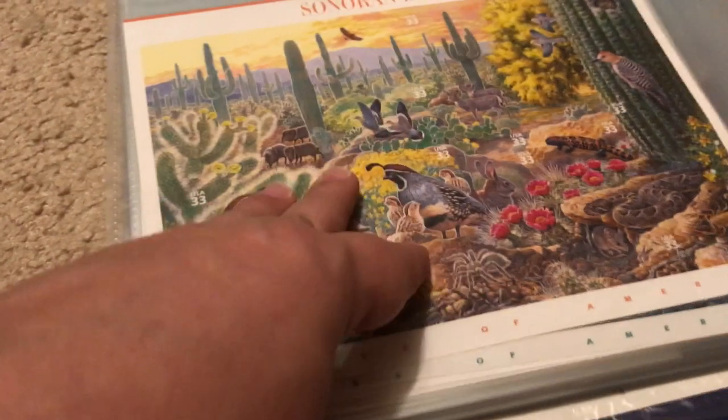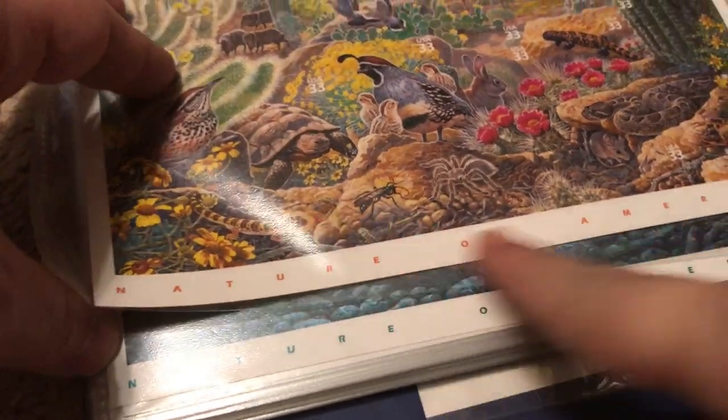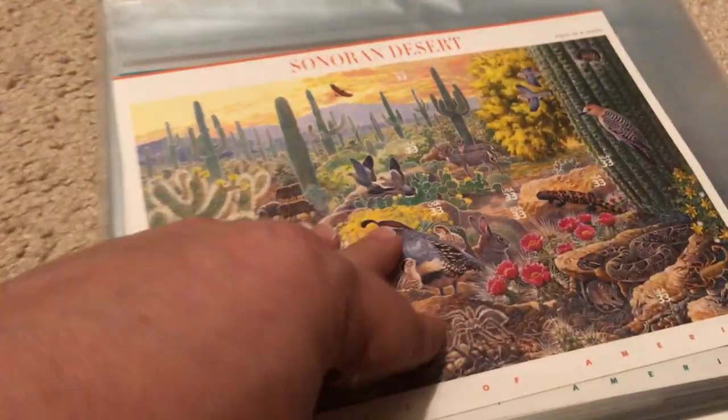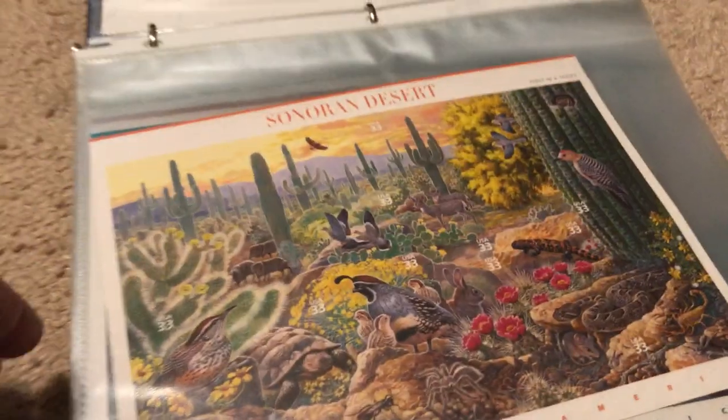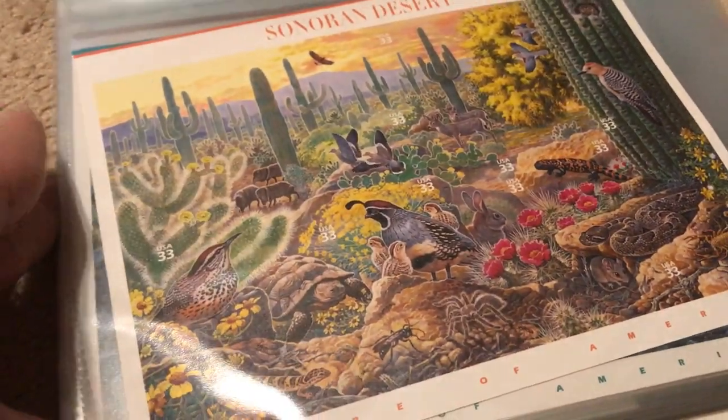I've always thought these are some of the most creative and beautiful stamps ever put out. It's the Nature of America series, and this is actually the first one. So I've been trying to get the entire set. I'm working on it, and I need to probably get a move on because they're getting harder and harder to find.